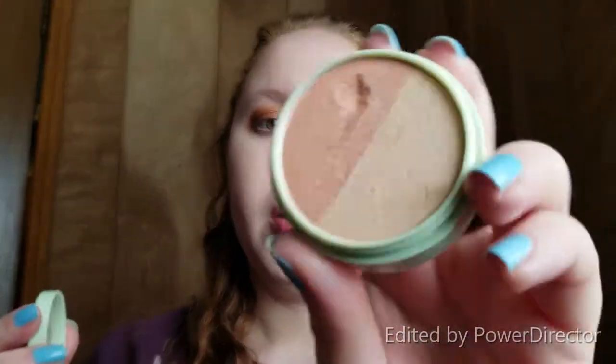I'm trying to figure out what highlighter I want to use while I'm talking. So I've got a lot of hand motions going on. Because I want to use one that I know looks good, but I also want to use one I haven't used in a while. I guess we'll just go in with this because it's in front of me. This is the Pixie by Petra. It's actually a beauty blush duo in the shade Peach Honey. But I used it as a highlighter.